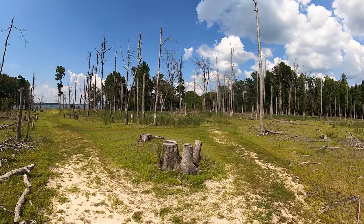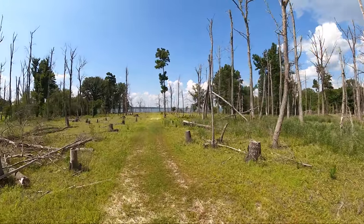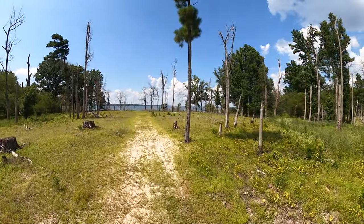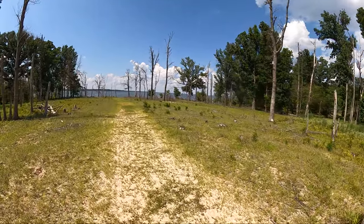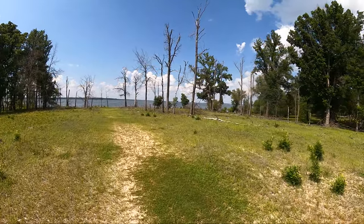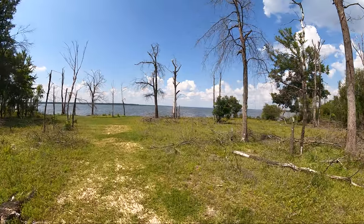Okay, y'all wanna run down here and look at the water? All right, we'll run down here and look at the water. Gotta watch out for those soft sand patches. Oh, that gives us a really great view of the lake.